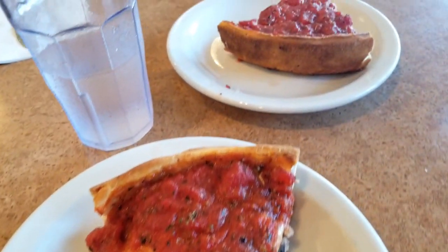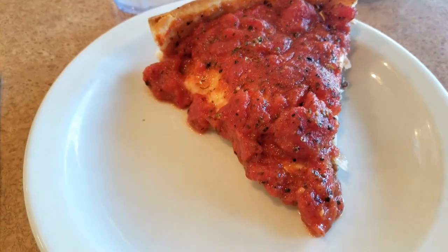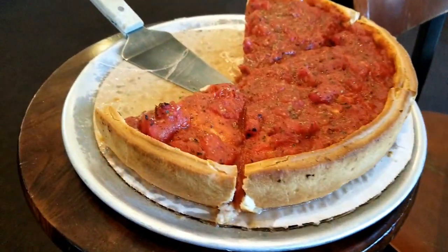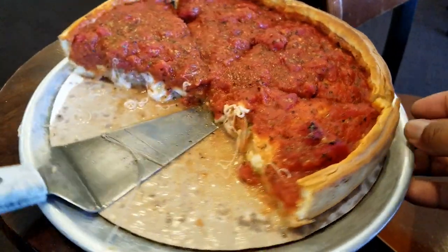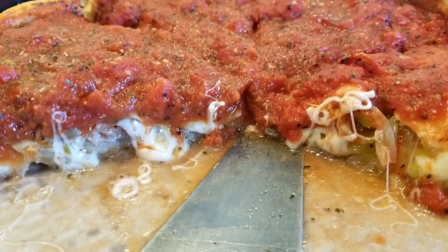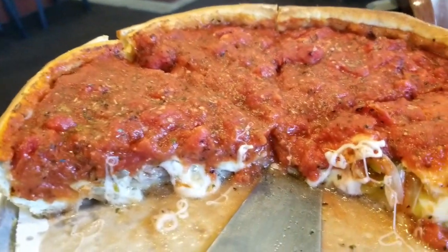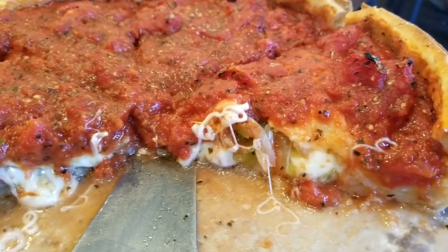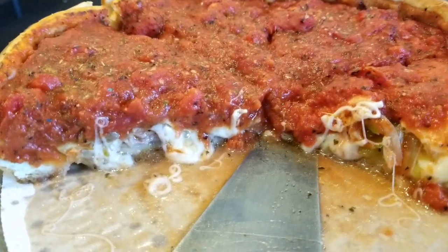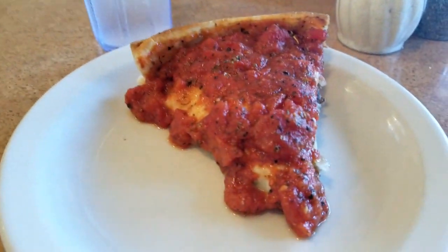Ooh, look at that. The server served it to us, guys. I didn't even have a chance to take a picture of the whole pizza. And it's right here. She says it's hot. But look at that. Look at all that cheese and that goodness, y'all. I know. Y'all want some. Y'all lips are smacking. Look at that. Looks so yummy.